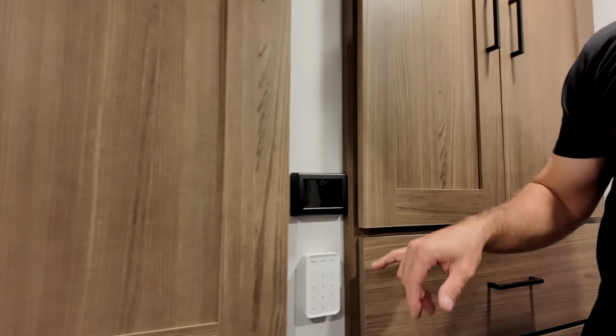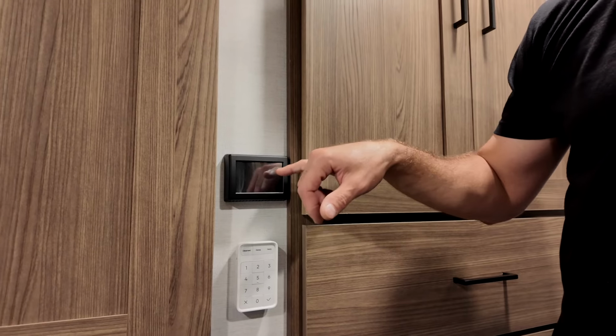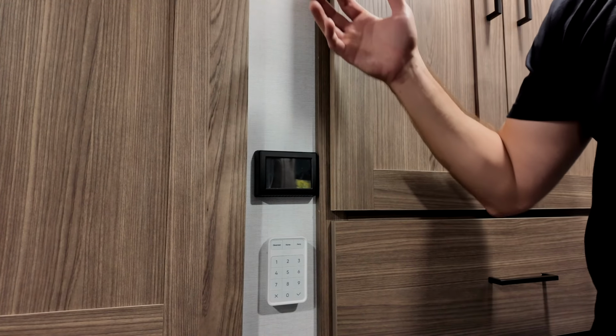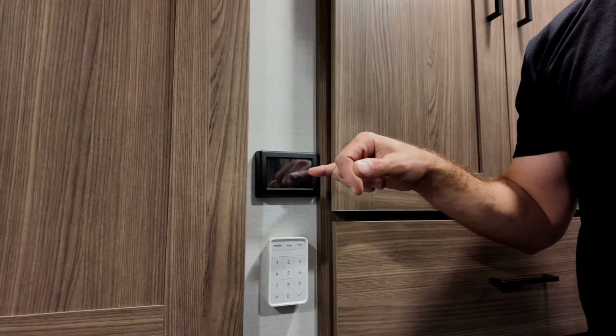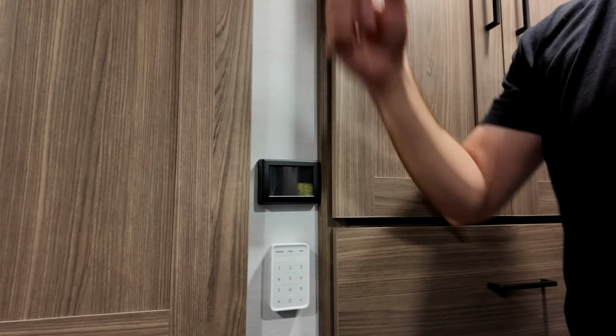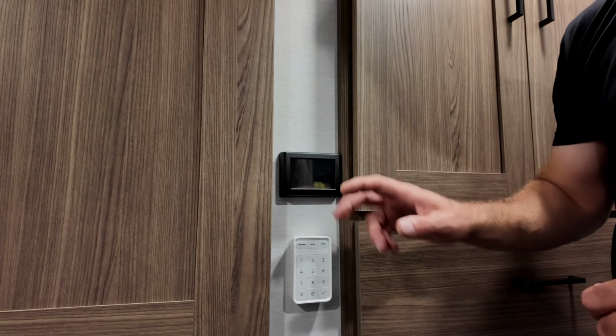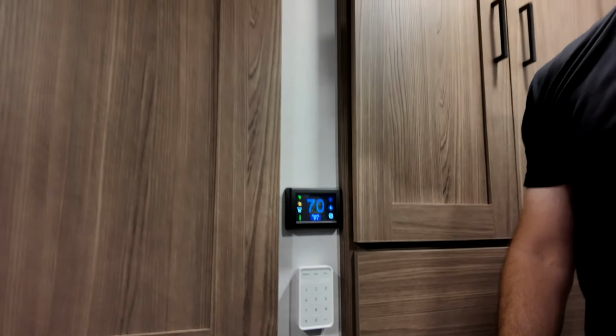I would have loved to have this flush, but we're not able to do that because of the thermostat. So the thermostat from the factory was put right here. We wanted to make sure that we didn't have the door hit it on travel day, because unfortunately we've seen somebody that had a busted screen because of that retention screw. Yeah, and that's not the factory thermostat, Chris. Of course not. That's a Micro Air.